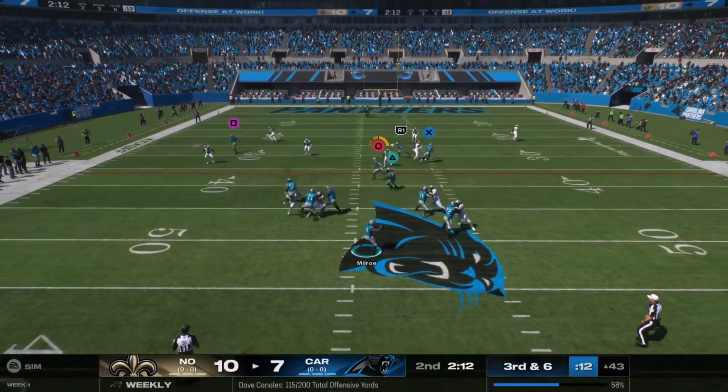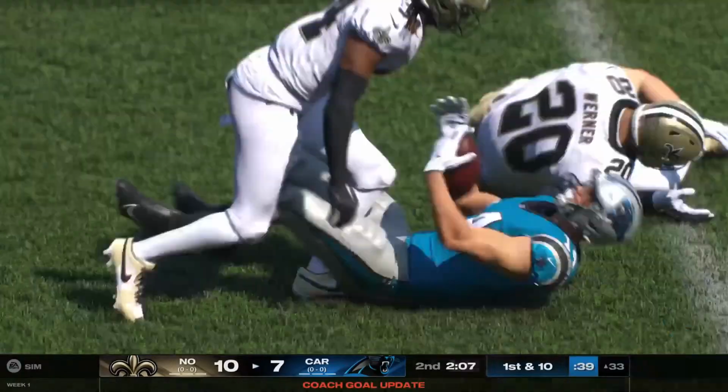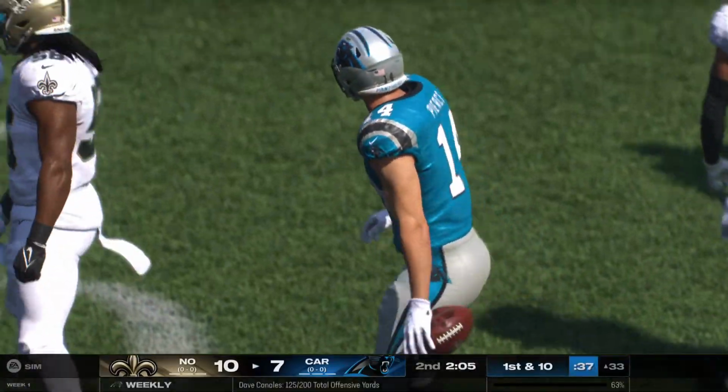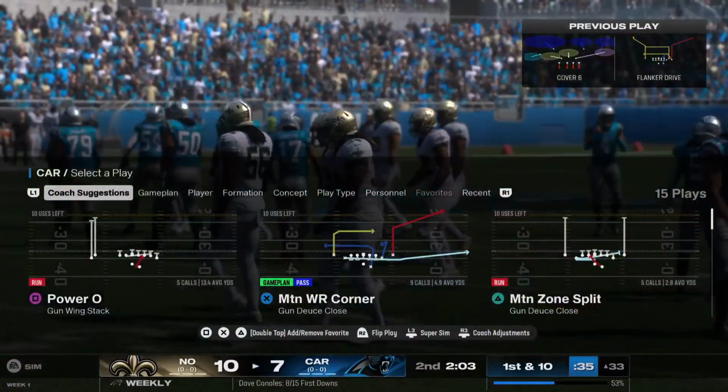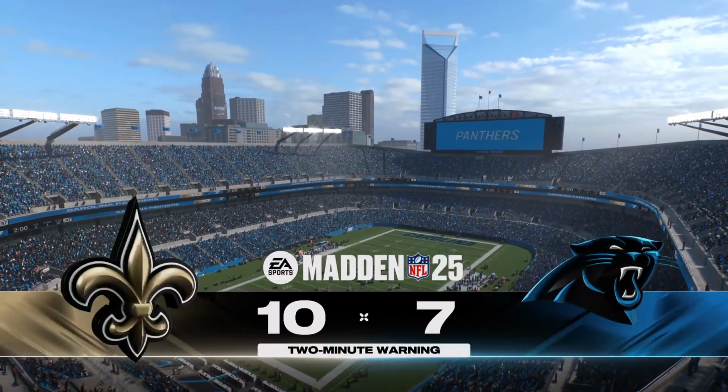On 3rd down, he'll drop to throw. That's complete to Pierce. And this is going to be another 1st down as the tackle's made at the Saints 33. First catch of the new season for him, and he picks up the 1st. 2 minutes remaining in the 1st half, 10-7 our score.